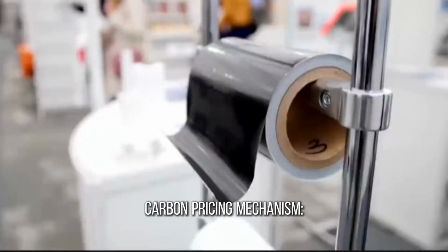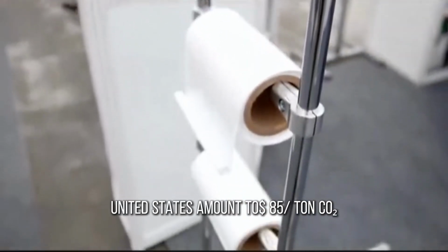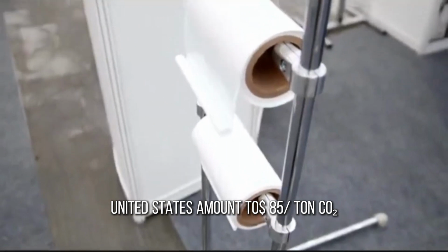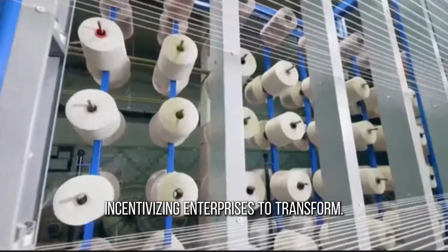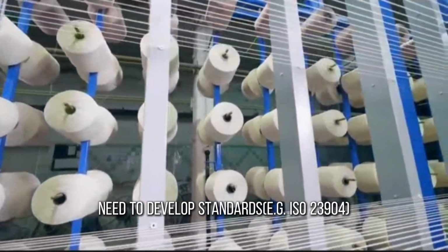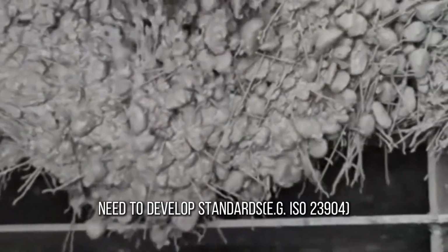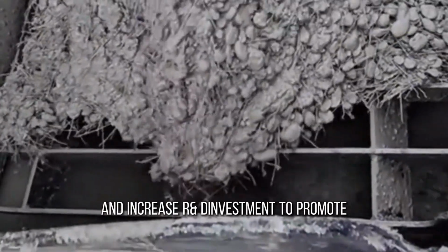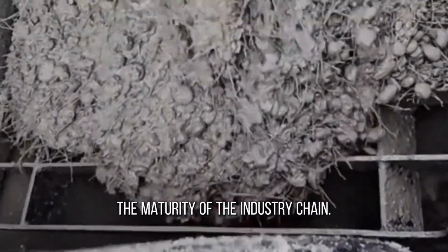3. Policy and innovation drive. Carbon pricing mechanism. Carbon tax subsidies in Europe and the United States amount to $85 per ton of CO2, incentivizing enterprises to transform. Technology promotion. Need to develop standards, for example ISO 23904, and increase R&D investment to promote the maturity of the industry chain.